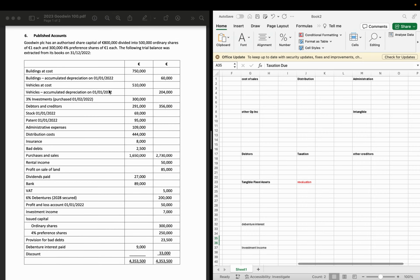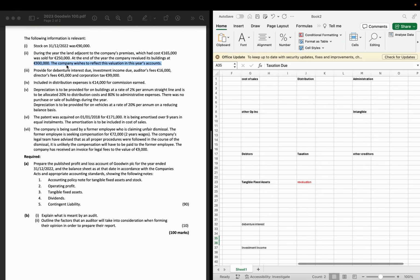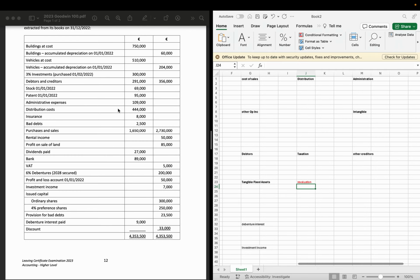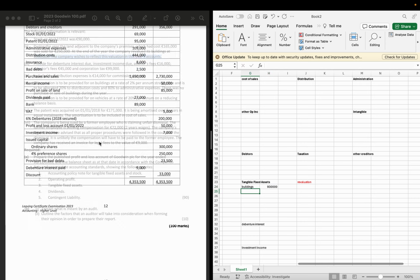The only exception to that is with the buildings, the very first one. You're given this as 750,000. Now, every year buildings are revalued. If we look in the first or second working, it'll tell us the company is revaluing the buildings to 930,000. So that's the number we're going to put into our answer. We know from other questions that when we revalue, we have to move the depreciation and accumulated depreciation into a revaluation reserve, and I'll show you that as we go. So from the start, buildings, ignore the 750,000 and we'll put in the 930,000. Buildings are a tangible fixed asset, so we put that in, 930,000.